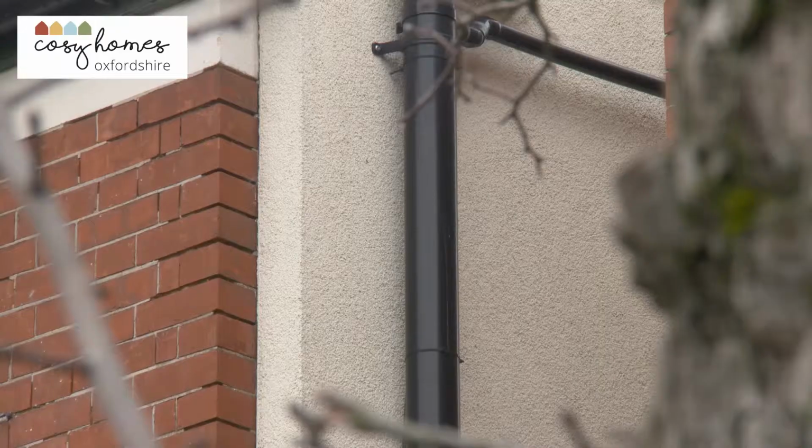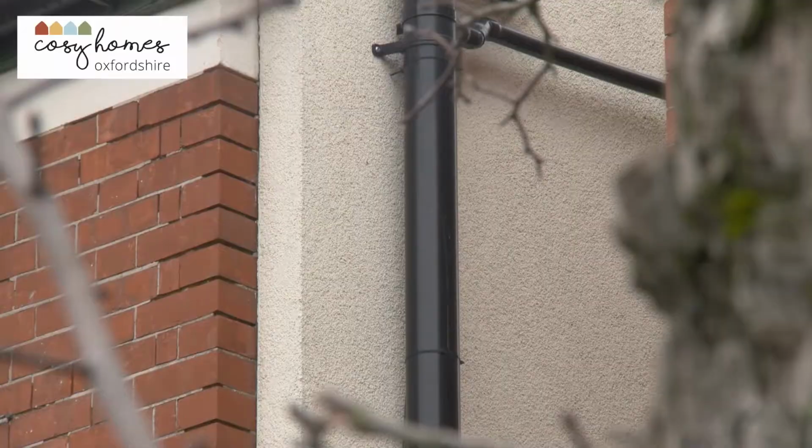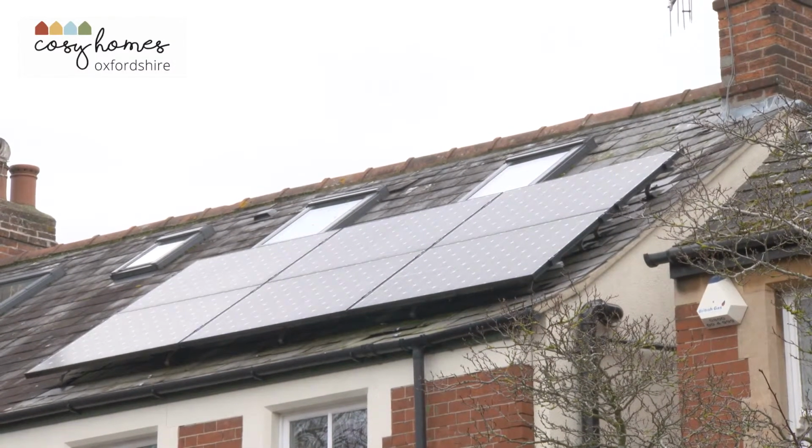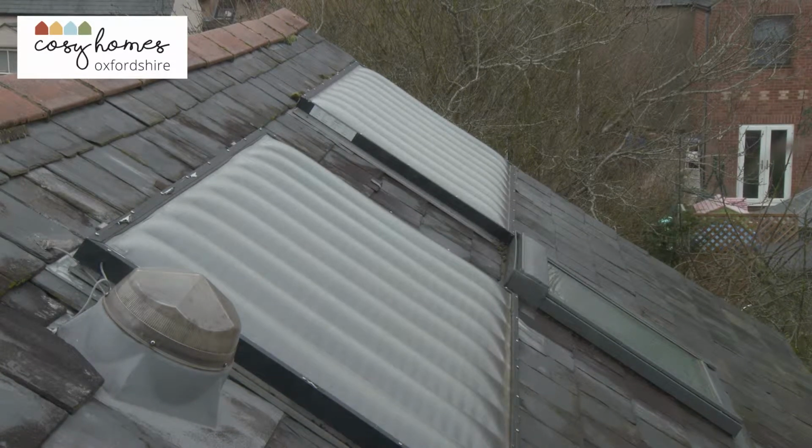Well, we've done quite a lot of things over several years, but mostly it's been insulation. So we've insulated under the floor, we've insulated the walls outside and internally. We've also added things like renewables, so we've got solar photovoltaics generating electricity, and we've got solar hot water as well.